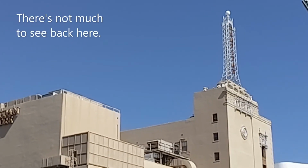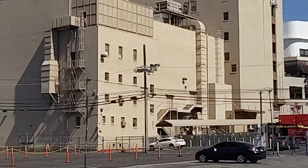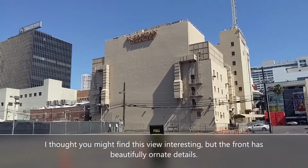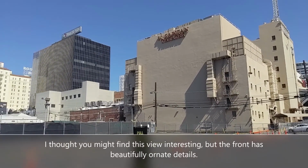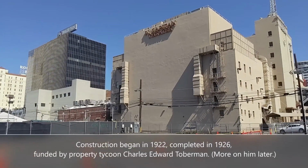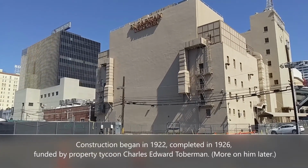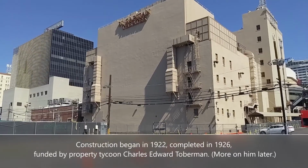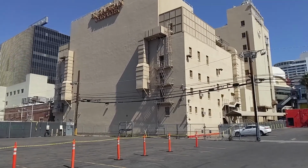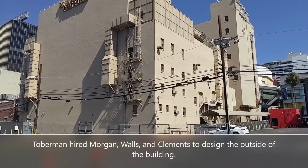Now, as you can see, there's not a whole lot of detail on the back of the building because the front of the building faces Hollywood Boulevard, and we're going to be out there in a minute. But I thought you might like to see this building from a perspective that you don't normally get to see. The front of the building facing Hollywood Boulevard has a lot more beautiful detail on it, but it's been here since 1926, and it was built, paid for by property tycoon Charles Edward Toberman, C.E. Toberman. Toberman hired Morgan, Walls, and Clements to design the exterior of the building.